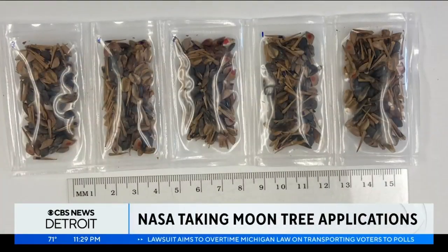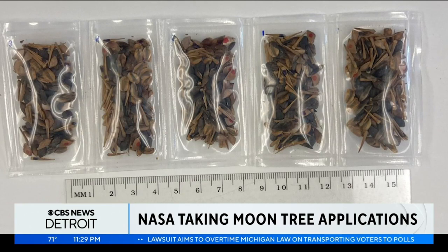release date. A new album would be the Rolling Stones' 31st studio album and their first since their drummer, Charlie Watts, died in 2021. Also tonight, NASA wants organizations to apply for their own moon tree.